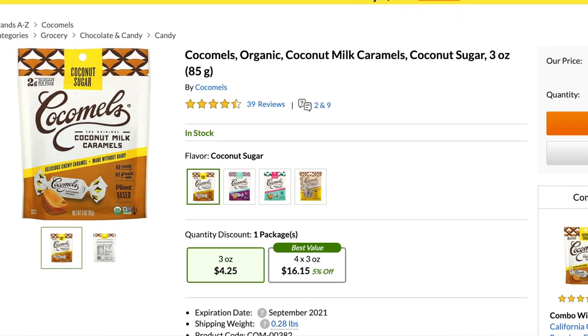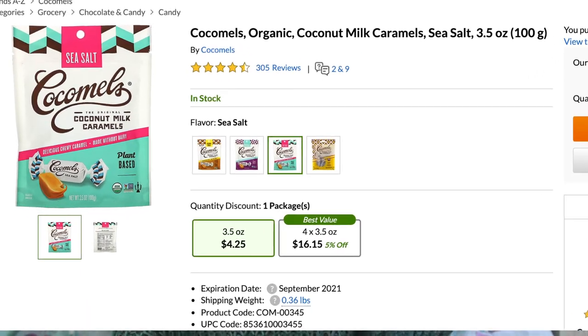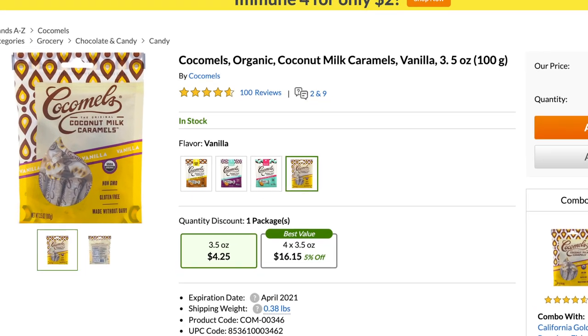I think my next purchase from iHerb will definitely include all the other flavors they have on the website for this. They have coconut milk caramels with coconut sugar. They have one which is original, which I don't know what it means. I guess nothing else added. They have this one, which I have, the sea salt. And they have Cocomels coconut milk caramels in vanilla flavor. Oh, they all sound so good. I want to buy them all.